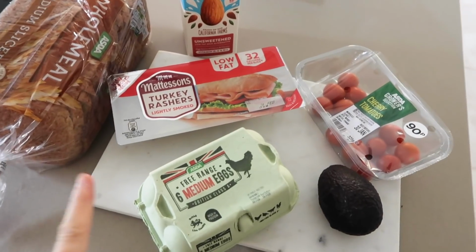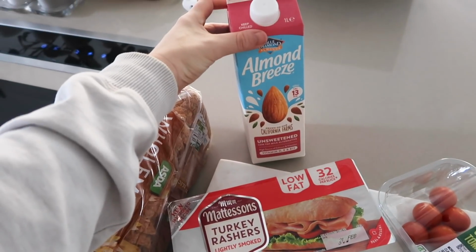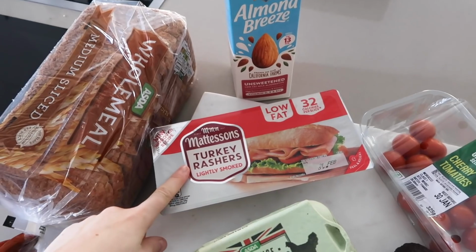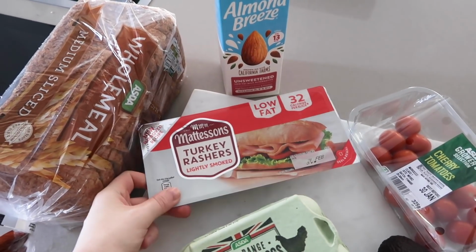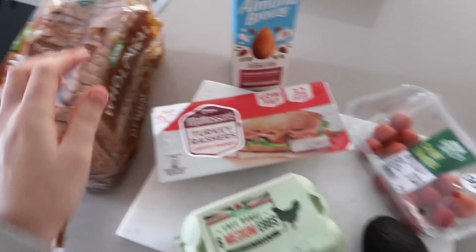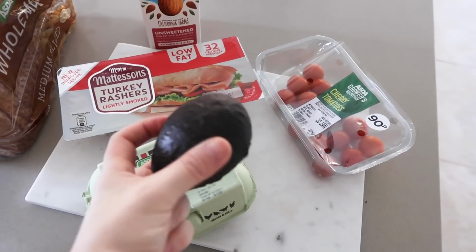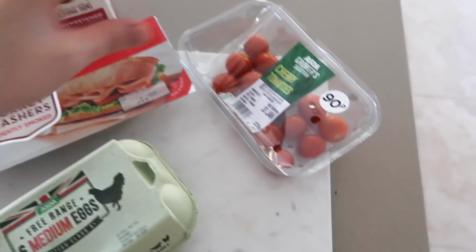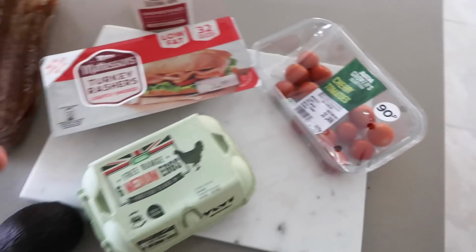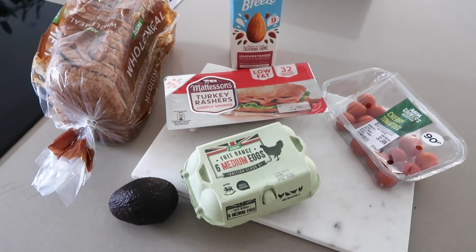So let me show you the ingredients. So I'm gonna be making some scrambled egg with some eggs and some almond milk in there. I've also got some turkey bacon, which is obviously super high in protein. I'm gonna have some wholemeal bread, a slice of this guy. I'm gonna have an avocado, which I'm gonna just chop and mash up. And then I'm also gonna chop up some tomatoes to have on the side. So kind of like a healthy fry up situation. That's what's about to go down.